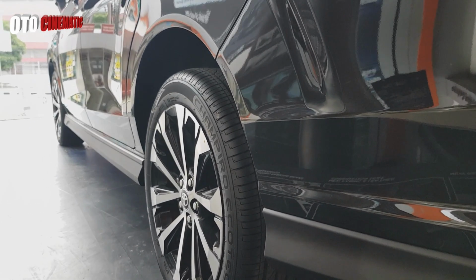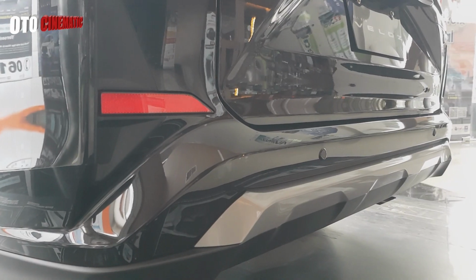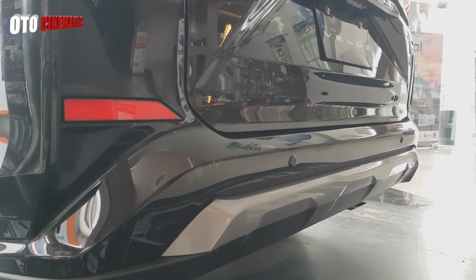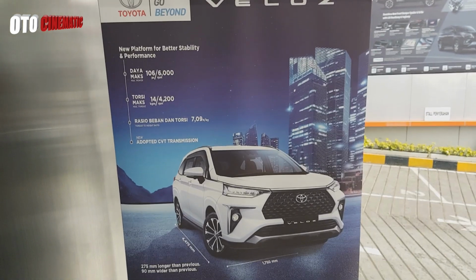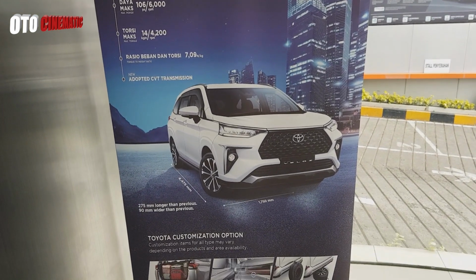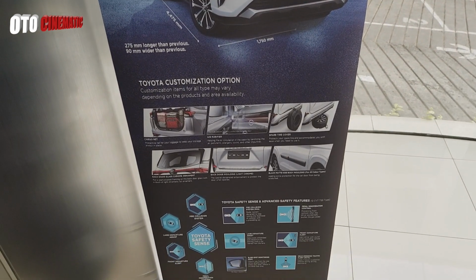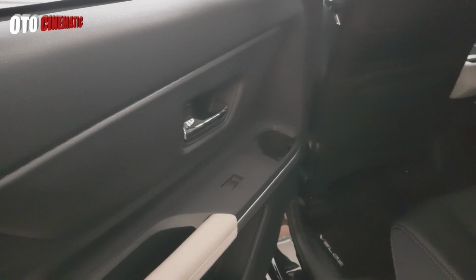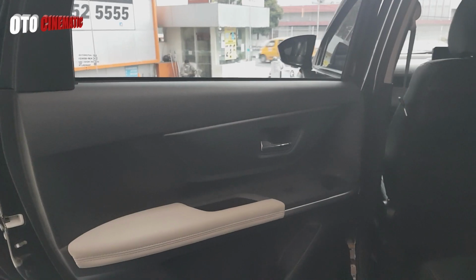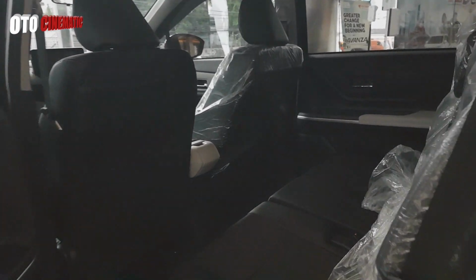The new layout also changes the position of the engine so that it is transverse. The engine is still the 2NR-VE 4-cylinder 1.5-liter. Its power is 106 PS and 137 Nm of torque. It remains the best choice in terms of performance, efficiency and durability. But there is no longer a 1.3-liter engine option for the Veloz. The biggest change comes from the automatic transmission. The conventional 4-speed automatic that had been used since the first generation was retired and replaced by a CVT.